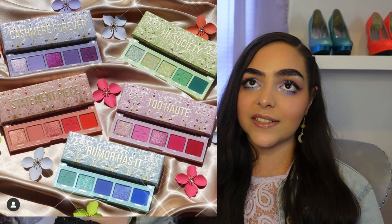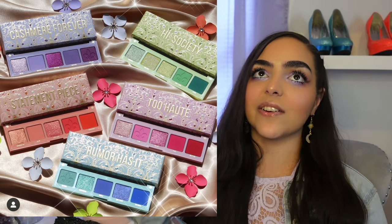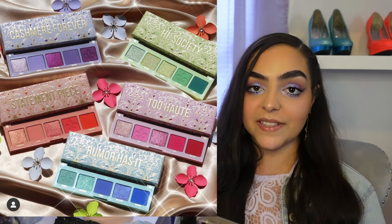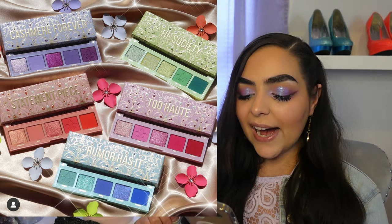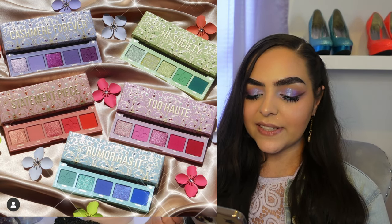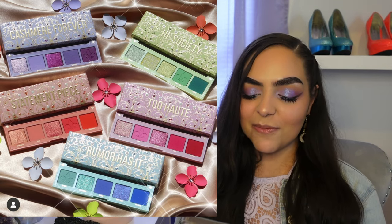I got the color sticks, the four pan palette, and one of these five pan palettes, mascara, the brow wax. So I'm gonna have a bunch of new ColourPop things coming to a video soon, but I decided to pick up the blue one, rumor has it, because they've done this before. They're monochromatic palettes.